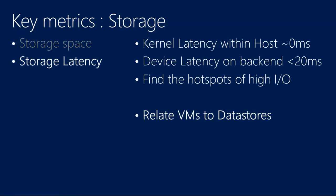Latency. We did a lot on latency in our version 6 MP, actually. Broke it out to kernel latency within the host itself, within the hypervisor, to device latency on the storage backend. Within the host, kernel latency should really be 0. Those commands should just be flying out of there. You've got a configuration problem, or some kind of issue on the host side if kernel latency is anything above a couple of milliseconds. On the back end, less than 20 milliseconds would be nice.